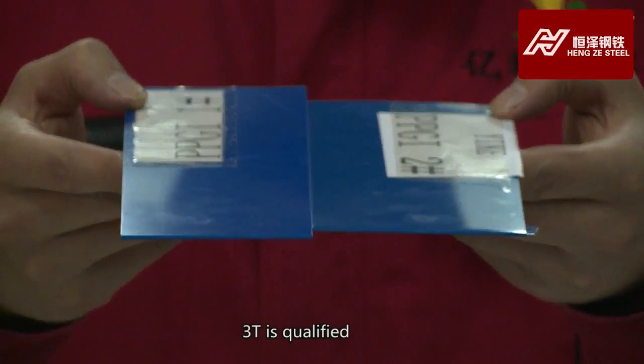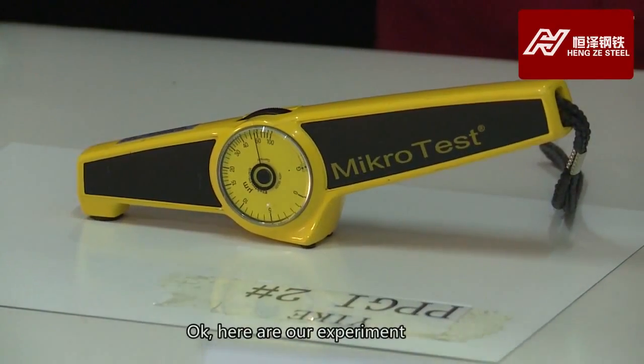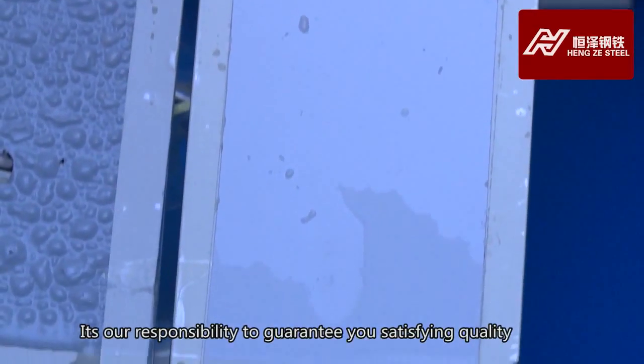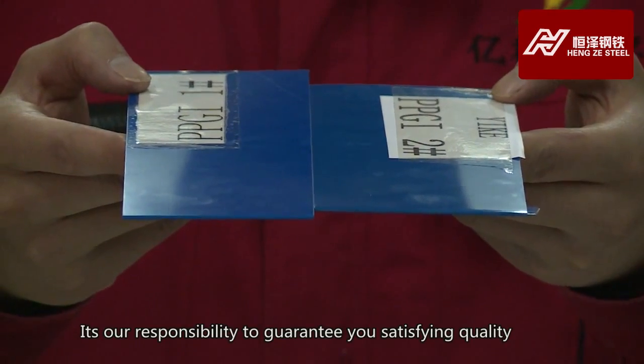ductility. 3T is qualified. Okay, here are our experiments. As a supplier for smart customers like you, it's our responsibility to guarantee your satisfying quality.